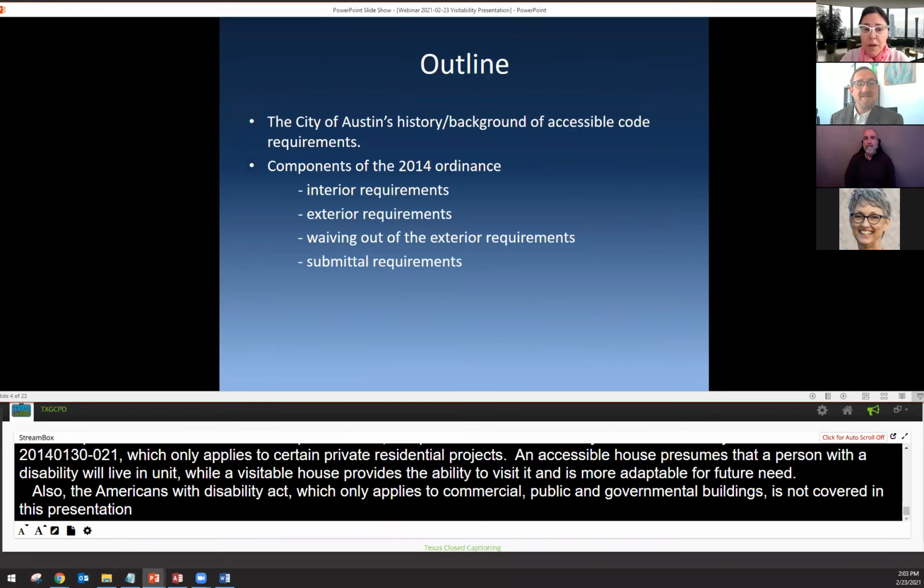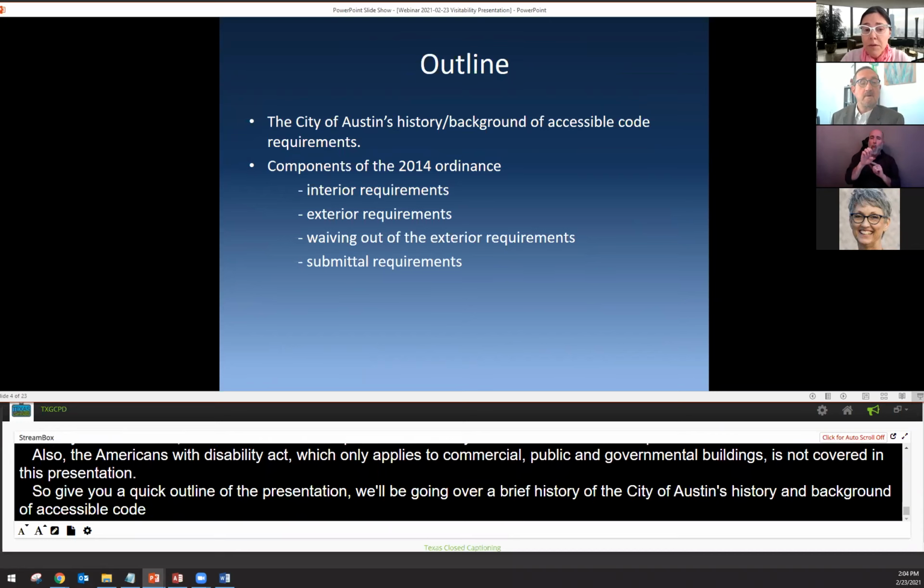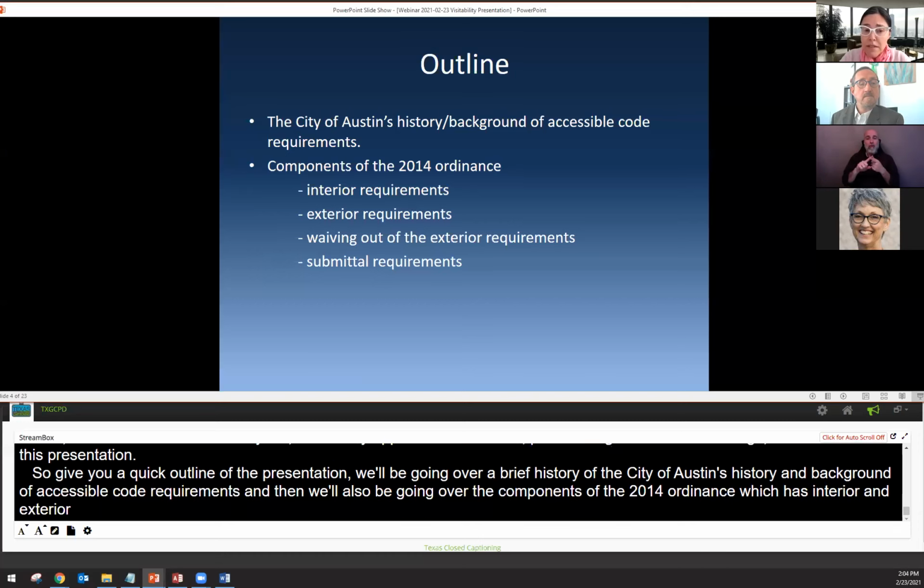So to give you a quick outline of the presentation, we'll be going over a brief history and background of the City of Austin's accessible code requirements, and then we'll also be going over the components of the 2014 ordinance, which has interior and exterior requirements, an ability to waive out of the exterior requirements, and then what needs to be submitted.